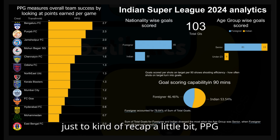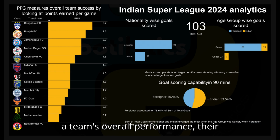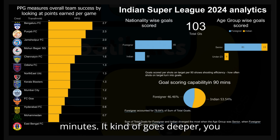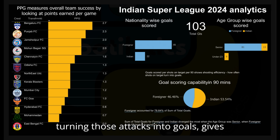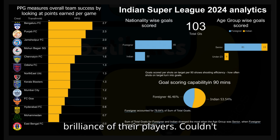So just to recap a little bit, PPG gives us that broad understanding of a team's overall performance, their consistency in the league. And then goals scored per shots on target per 90 minutes goes deeper, reveals how effectively they're turning those attacks into goals, gives us a glimpse into their tactical approach, and even the individual brilliance of their players. Couldn't have said it better myself.